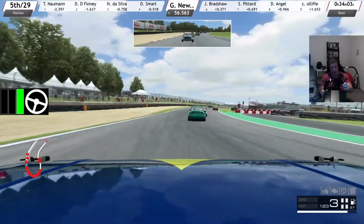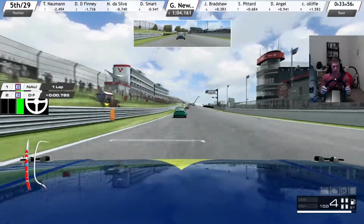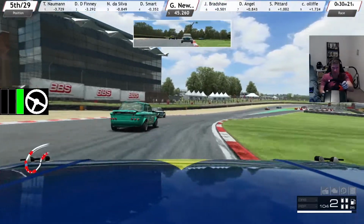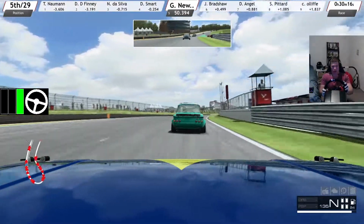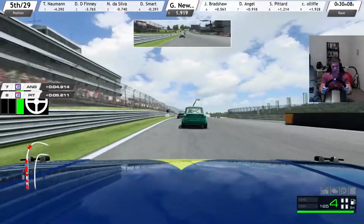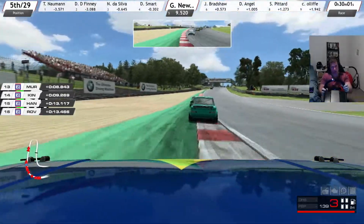Here we go. So Dan's thinking about trying to get some kind of run on Tobias, but I reckon Tobias will just run away from everybody. So, that's one lap done. It's an interesting little pack here. There's packs everywhere, to be honest. I reckon people will get lapped at some point. Hopefully it's not us though.